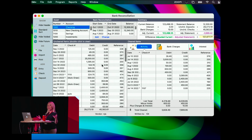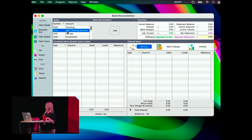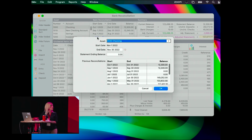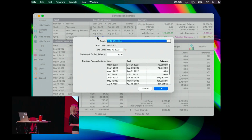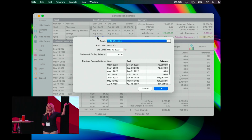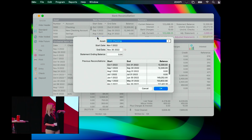Well, how does it work? We'll just start with what we have here. You click Add down here to add a new month. This is going to bring up, okay, what asset are you using? I've already had it checked, but you could change it if you accidentally clicked it and you meant to do your other one, like your savings account or money market or something.